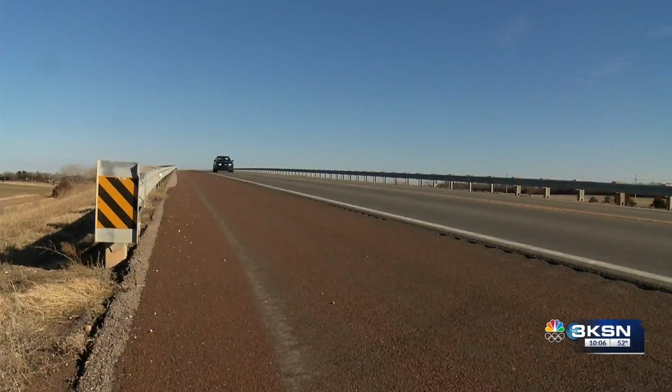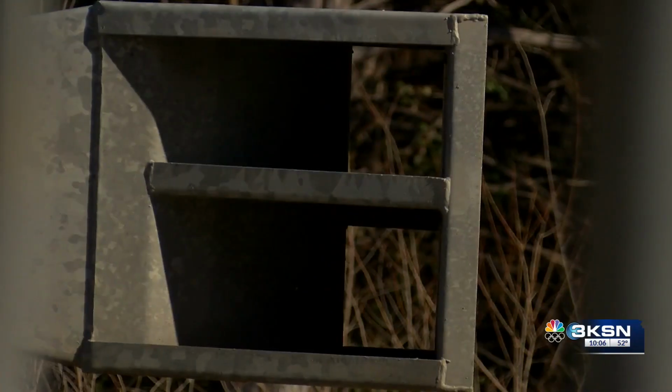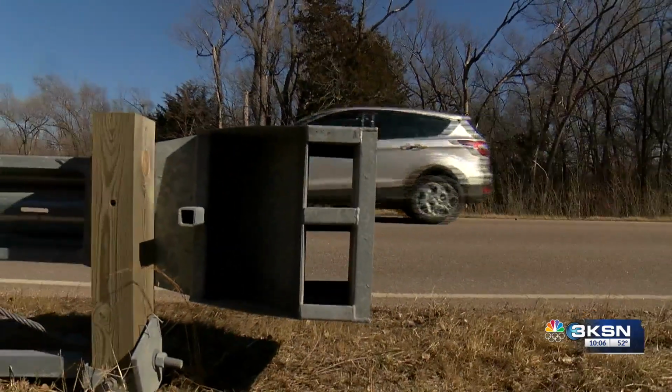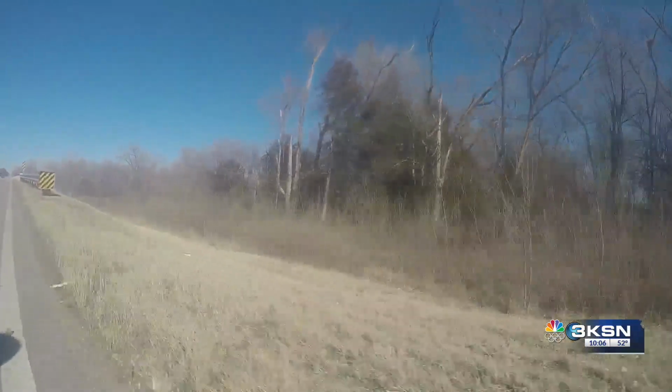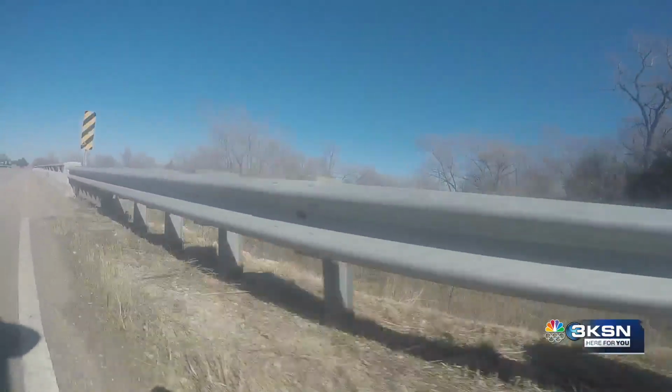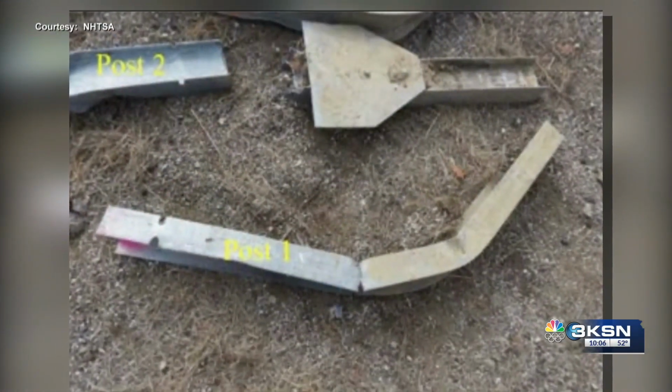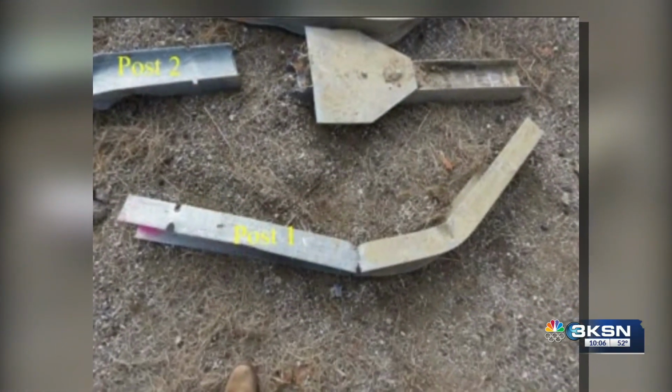And each time you pass one of those, you think, is that an X-Lite? They are designed to protect you in a crash, keeping your car from veering off the road. But critics say instead of absorbing the hit, these guardrails are going through cars like a spike. Some are blaming them for cutting off limbs, even killing people.